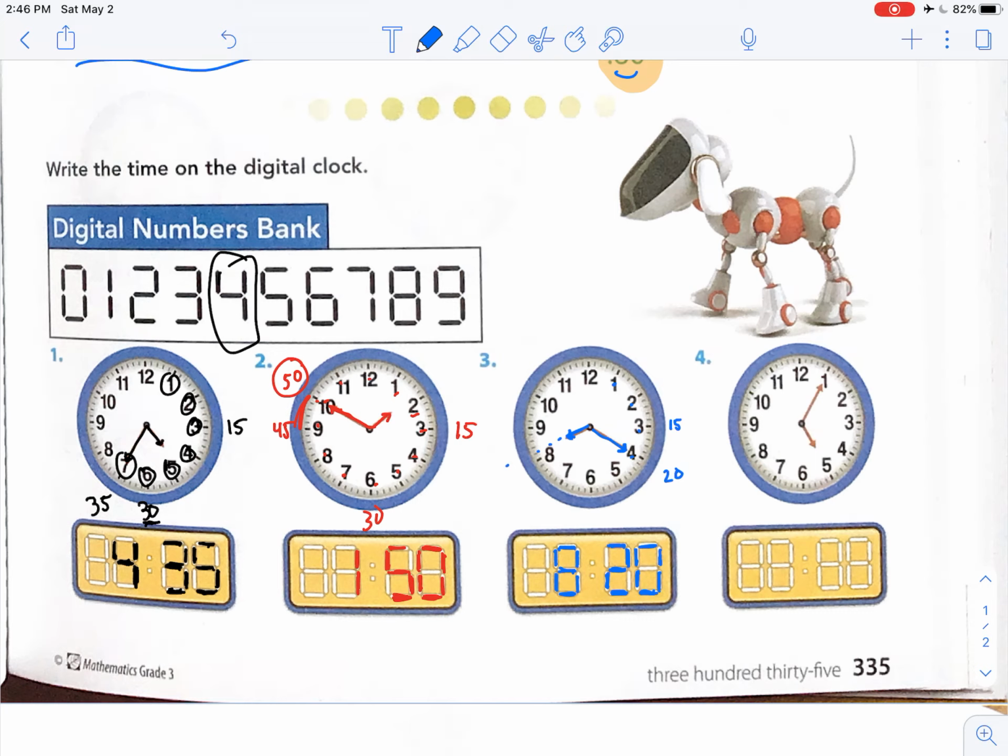Okie dokie. Number 4. This is one of those, nope, we're good on this one. So let's look. That's an easy one because here's 0 o'clock. And then this is 5. Now we have to put the 0 in our analog clock because it's a placeholder. So it doesn't look like 50 minutes. Here's a 0 and the 5 looks like an S.